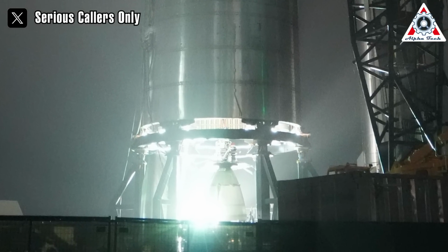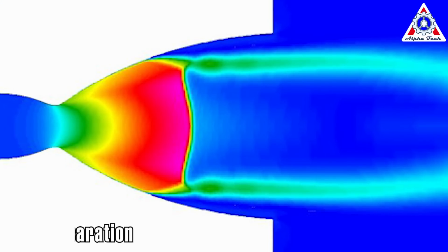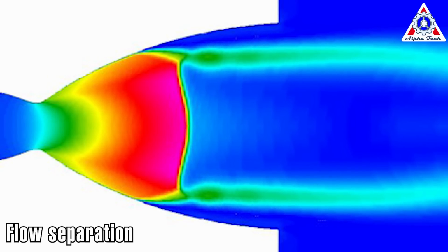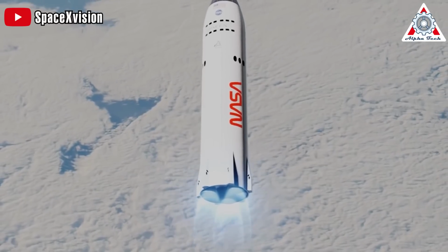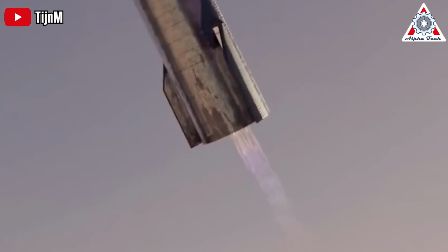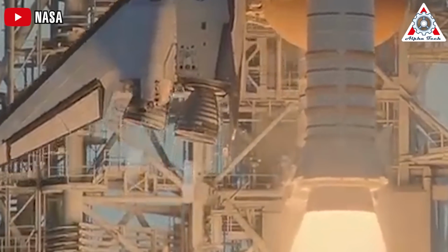However, as engines venture into the realm of larger nozzles, a complex challenge arises in the flow separation phenomenon. Flow separation occurs when the pressure of the exhaust gases drops significantly, leading to the atmosphere exerting pressure back into the nozzle. This phenomenon can result in adverse effects on engine stability and thrust efficiency. Large nozzles are particularly susceptible to flow separation due to the decreased pressure of the exhaust gases in the vacuum of space. Here's a video that shows the main engine of the space shuttle running at full power.